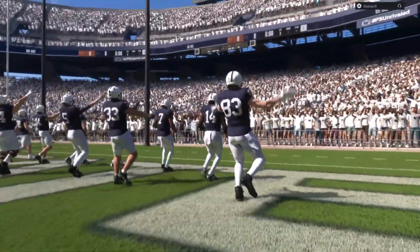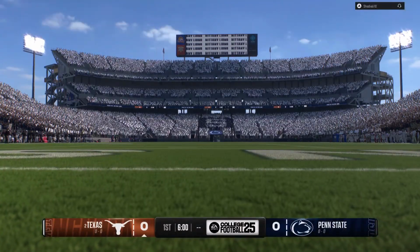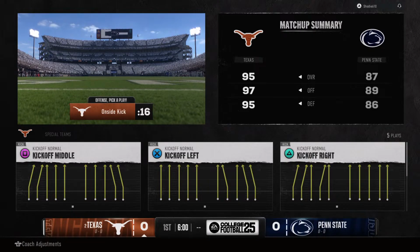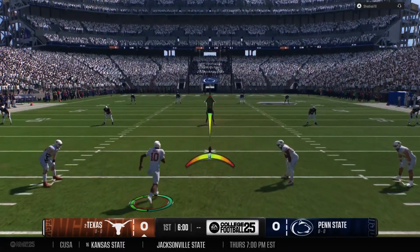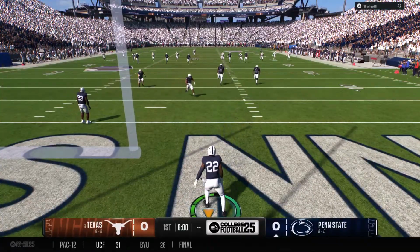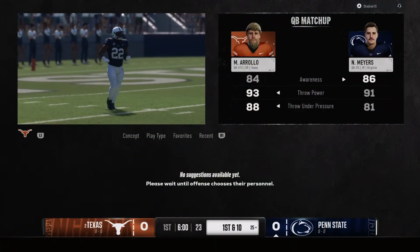Get it going. The Longhorns ready to get this thing started and open the season. And it'll be a touchback. The ball will come out to the 25-yard line.